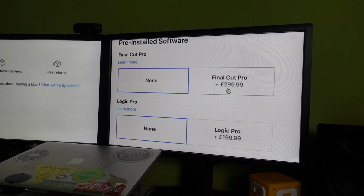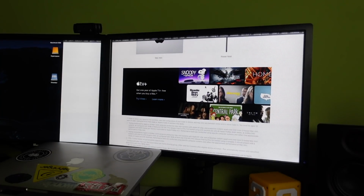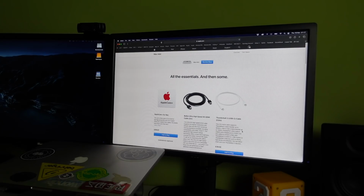I already own both of those, so no need. What's in the box? Mac Mini and a power cable, and that is it. So let's add that to my bag. Now it's asking about some essentials.